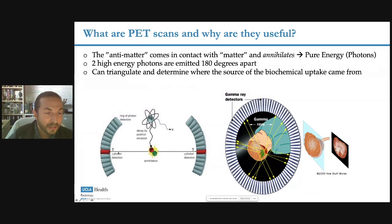So we can create a line, where we're basically looking for where these photons are released from the body. And depending on when they occur, we can actually triangulate and determine where the source of this biochemical uptake is by looking over a period of time as these photons are released. We can then use computers essentially to recreate some of these images.